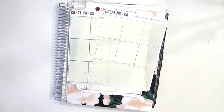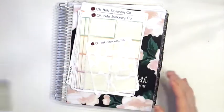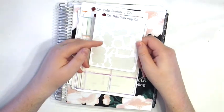Here I have two sheets from Creating & Co. I think these were from... Oh, I can't remember the name of the kit, but I used it over the summer. It was like Daydream or Dreamcatchers. That's what the kit had in it. It was Dreamcatchers. Then I have this sheet of deco, and I think this was from one of the Christmas kits.